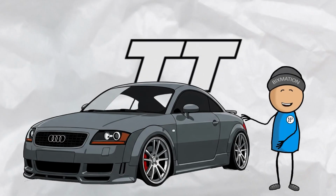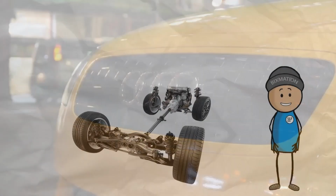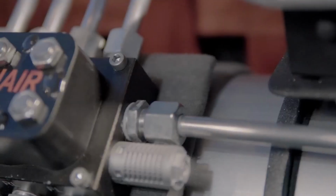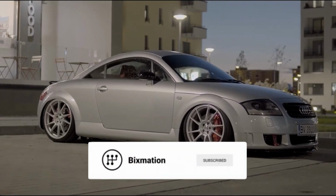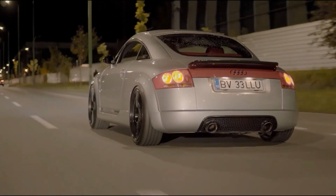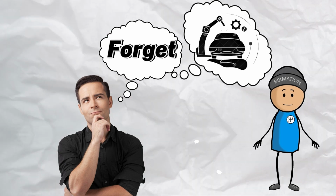But what really set the TT apart? The Quattro all-wheel drive system, of course. Audi's legendary all-wheel drive made its debut in this compact machine, instantly elevating it from just another stylish car to something that could actually handle itself on the road. And let's not forget, its distinctive design turned it into an automotive icon almost overnight.